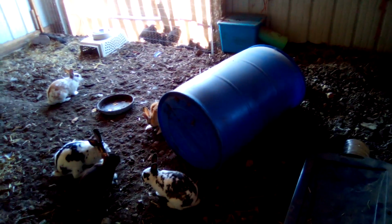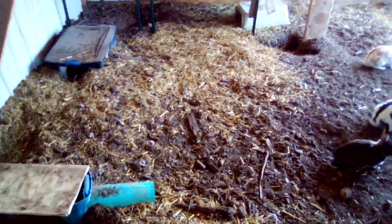Let's talk about the rabbit colony today and if my plan has been working or not. This is the current state of the colony. And as you can see, this colony that's supposed to be all dirt has a lot of straw in it again.